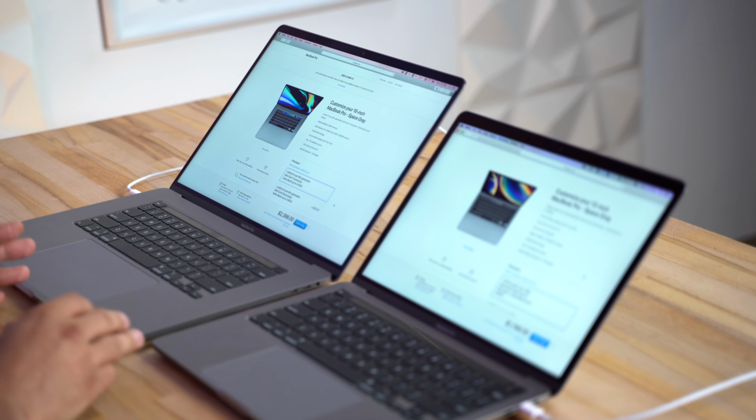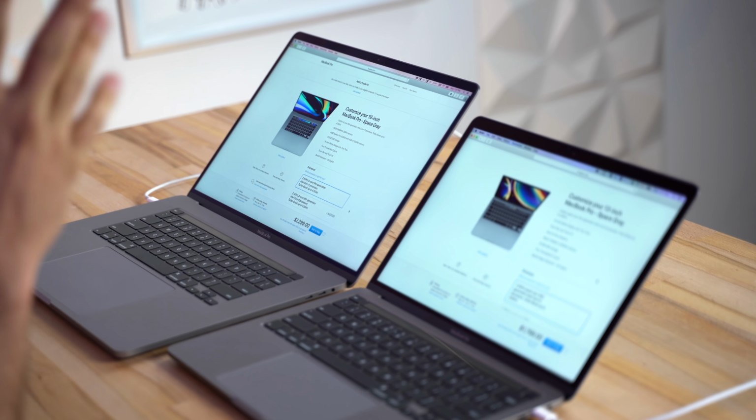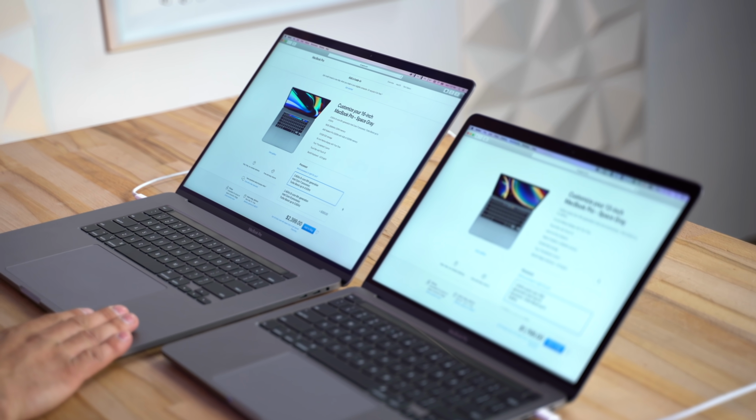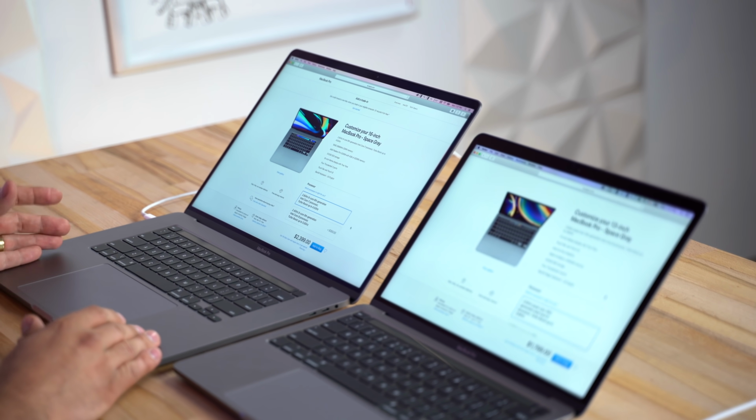Now, if you're somebody that does graphics design, say, video editing, especially if you're gaming, we would highly recommend, if you can deal with the larger size and a little bit heavier weight, go for the 16-inch. We're seeing a massive difference in exporting 4K video, in gaming performance. The graphics card really helps out in that way. And for $200 off right now, you're getting a really good value as well.